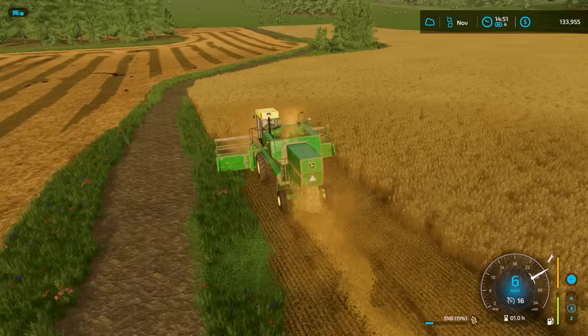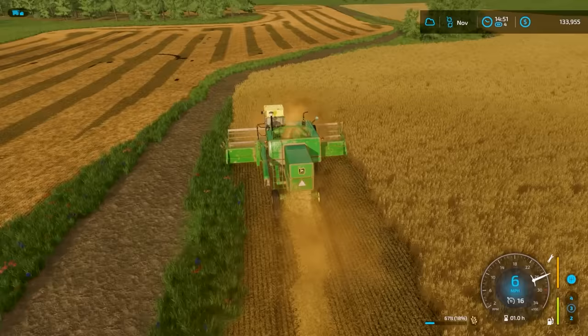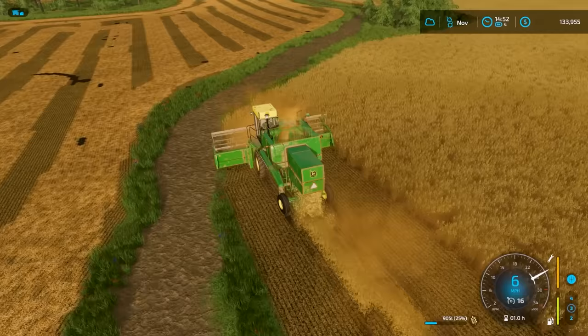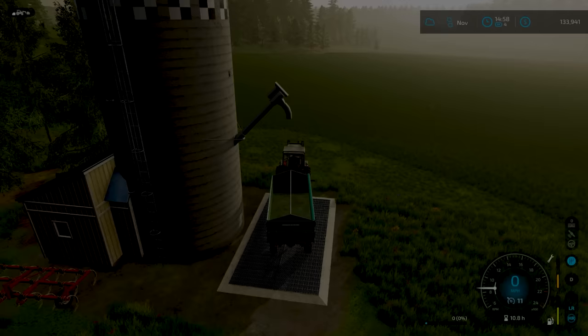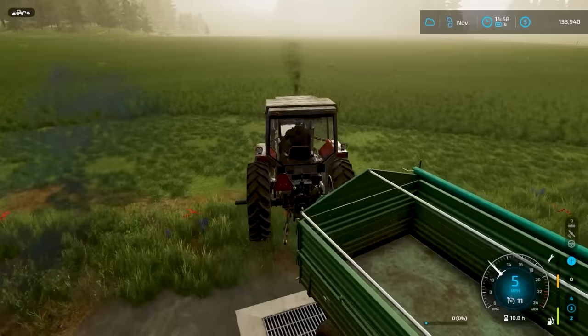This field's not as big as the soybean field. It's close, so it shouldn't take as long, but we do want to start prepping the soybean field for the next crop, and I think we're gonna do corn, so that means we need to look into a planter and possibly a cultivator. Looking at the final numbers for the soybean harvest, we got 19,000 liters. Eventually that'll be $71,000 worth of soybeans when we sell it at its peak.